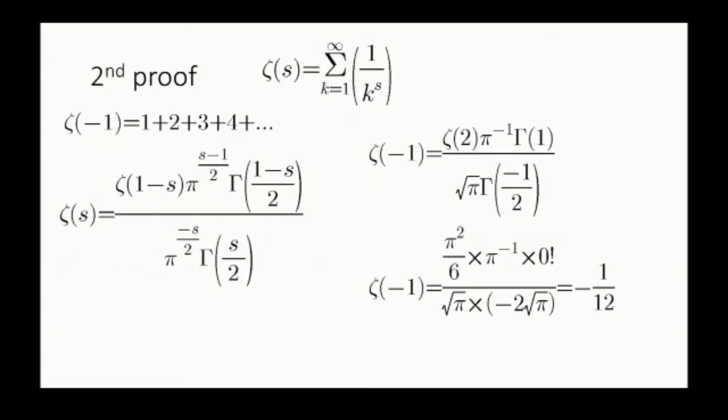Well, this is again wrong. The identity of the zeta function is valid for real part of s greater than 1, but we are plugging in -1. But we are still not done yet. The third proof is a proof on which Ramanujan and G.H. Hardy worked and was officially Ramanujan's second proof.